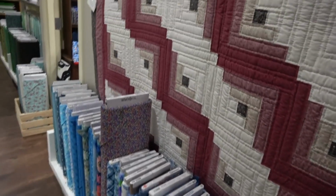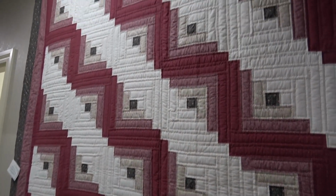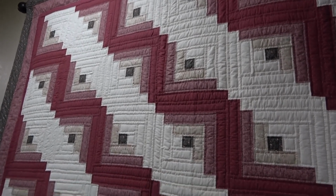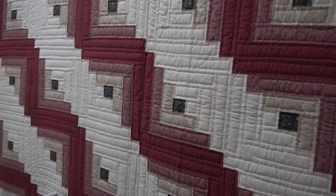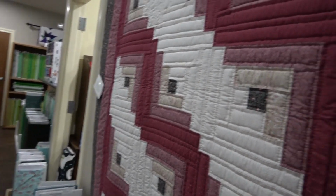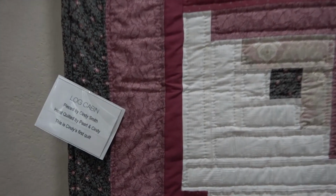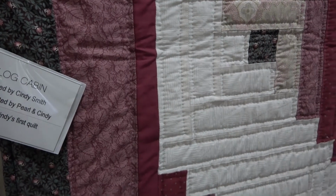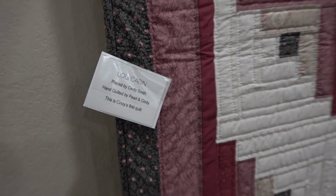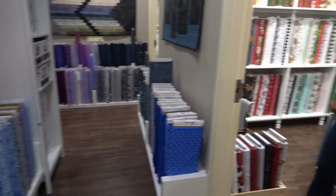This quilt hanging on the wall, we talked about how Mom and I had sewn forever. This was her very first quilt, and it's hand quilted and everything. That's wonderful. Did you work on this quilt as a young... I did not. This was her very first quilt. Oh, her first quilt. Very nice. So pretty.